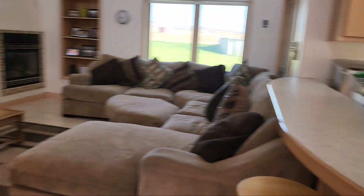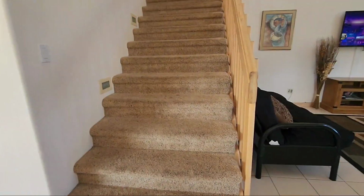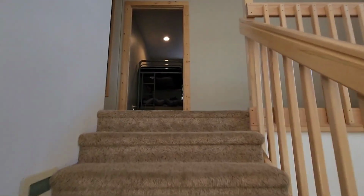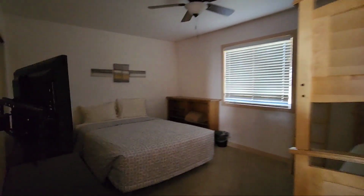Sige. Okay. And we're gonna go upstairs. There you go. Just gonna go up here. There's the first room. First room.